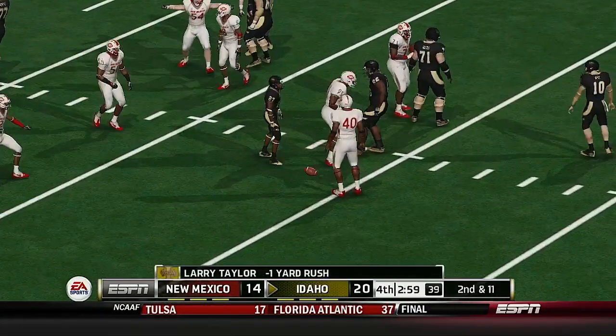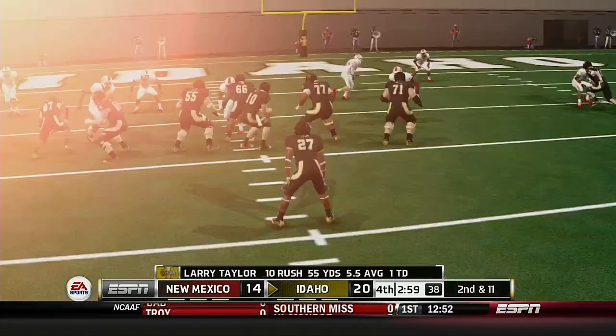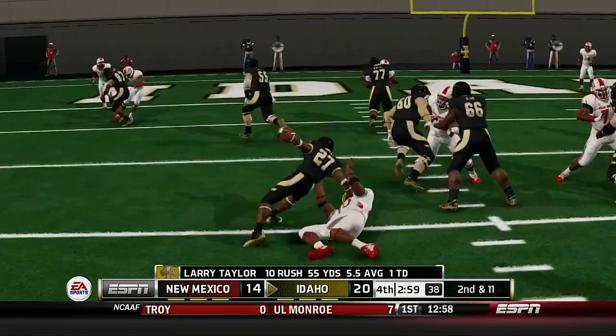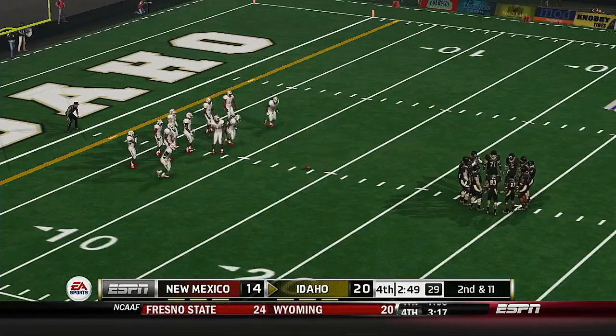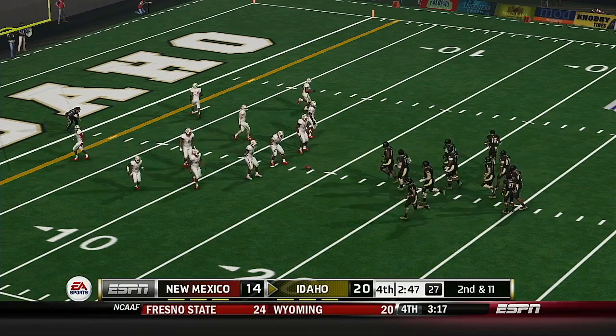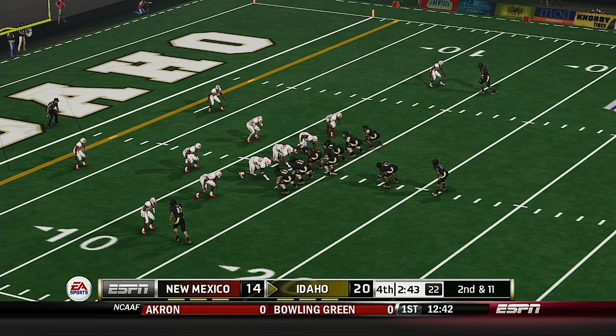Bring him down in the backfield. 2 yard loss for the halfback. That'll bring up second and 11. It's second and 11. Ball on the 14 yard line. Less than 3 minutes in the game.